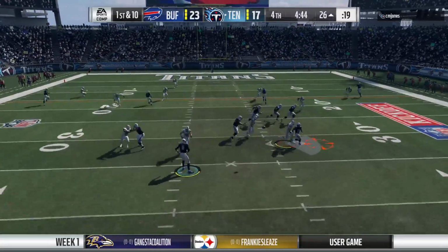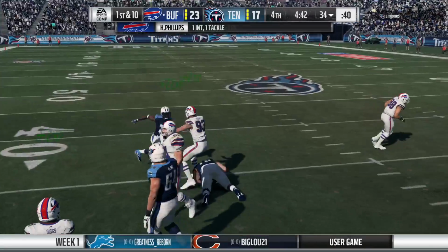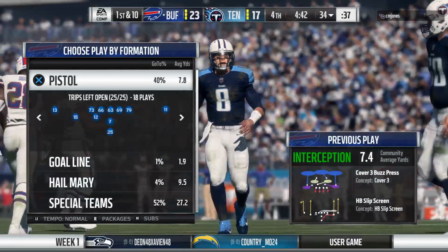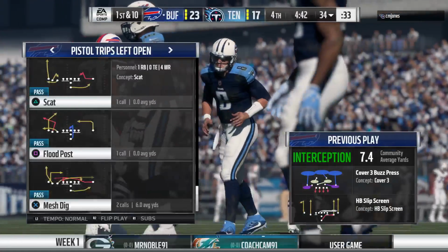A first down throw for Mariota, and he's going to be intercepted a third time. Picked off near the 34, and his guys are going to take over at the 34-yard line. How about the big boys snagging one? You don't see that every week.